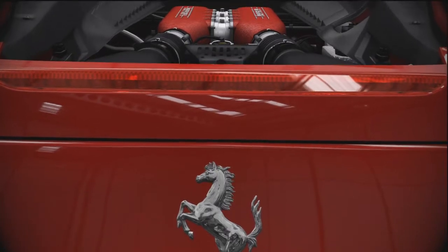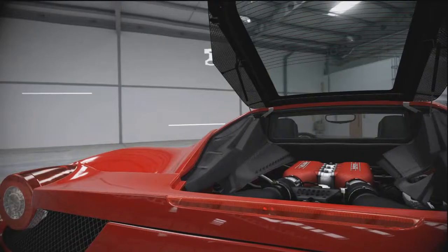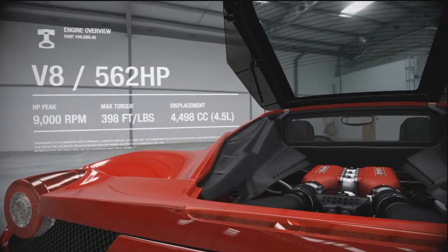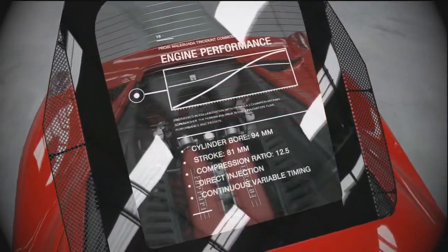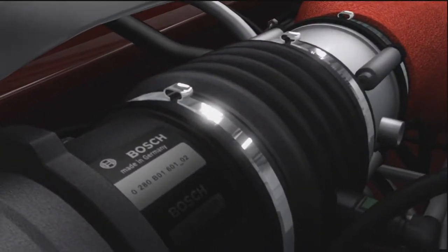The 4.5-litre V8 engine produces 562 horsepower. This helps the car reach 0 to 60 in 3.4 seconds and achieve a top speed of 202 miles per hour.